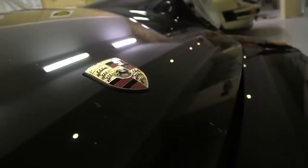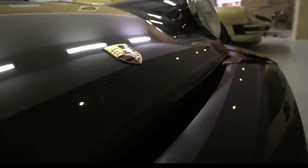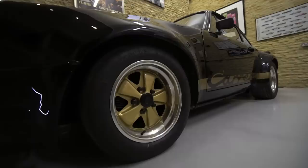I absolutely love this car. This is a car that was owned by my father. So every time I get into it, I think of how he used to drive it to work. I love how this combination works, the gold with the black.